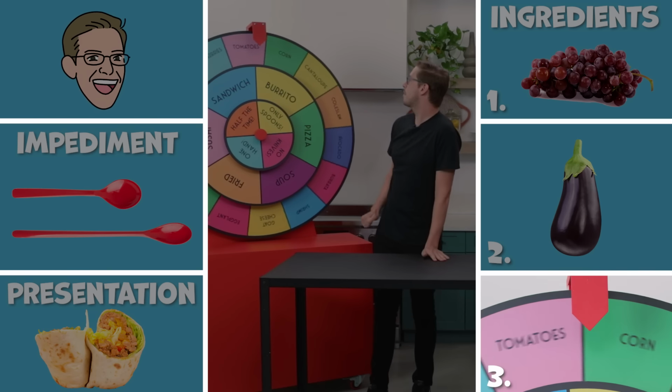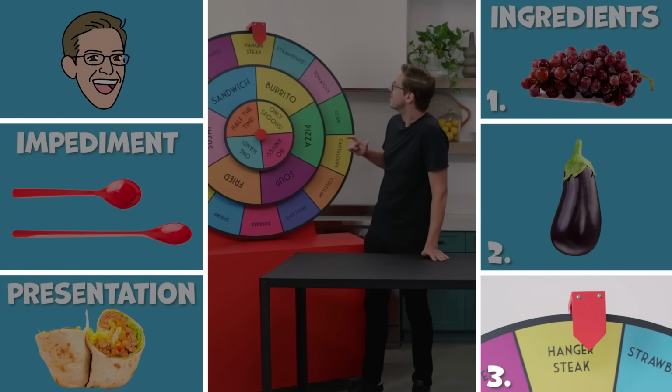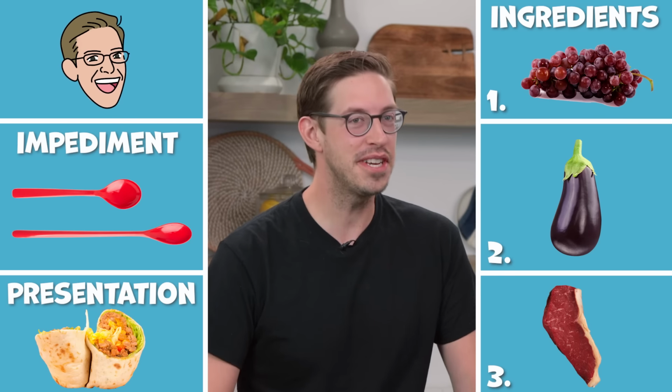I'm making a grape, eggplant, and steak burrito with only spoons.